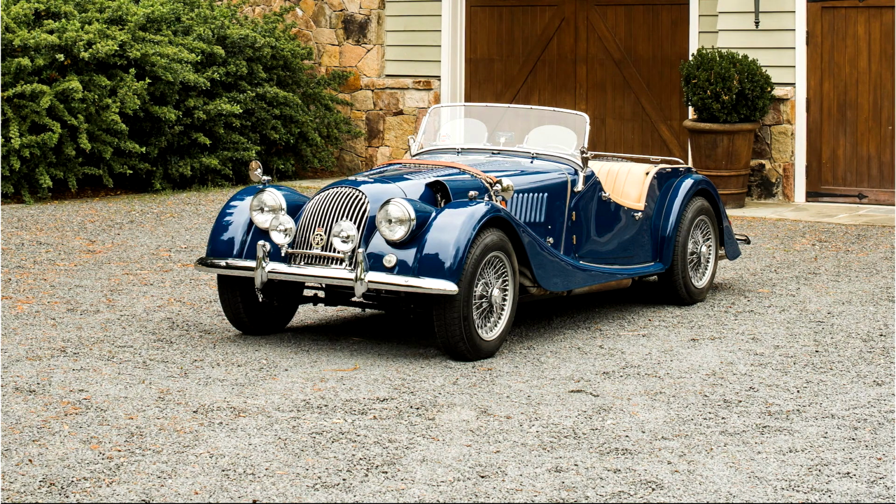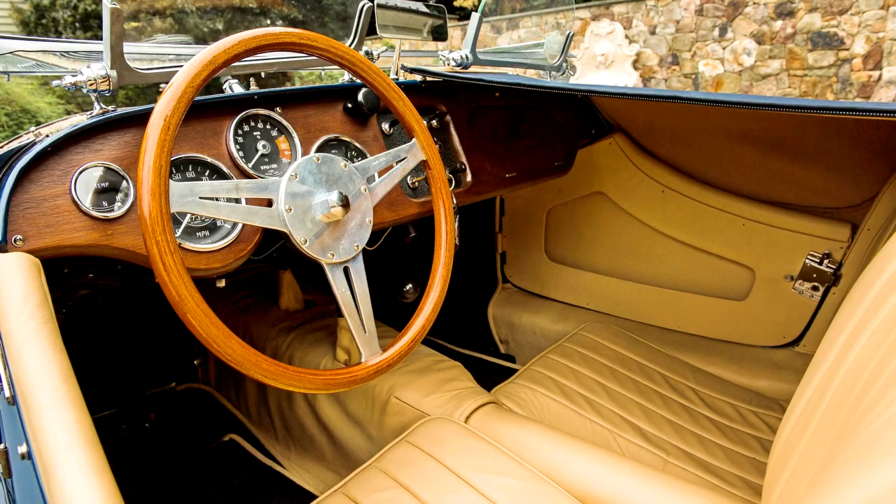A special standard 1,267cc overhead valve four-cylinder engine was introduced for the 1939 season and would continue to power the 4/4 model to 1950. Reintroduced with Ford 100D power in 1955 after a 5-year hiatus, the 4/4 was regularly updated with more modern engines and currently is powered by the 1.6-liter Ford Sigma unit.